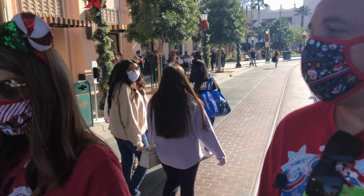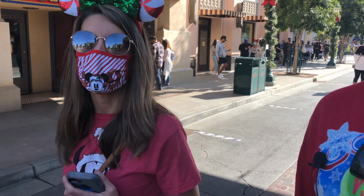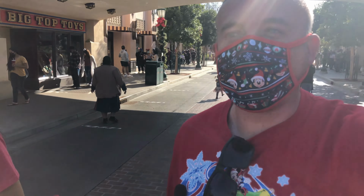What do you think, Paul? Yeah, I think it's good. I think they have a good flow, all things considered. It'd be nice if they expanded a little bit more. It would be nice if it had rides, and if there were cars. And Cars Land should be open. That's the only thing I would say. I'm thinking maybe.